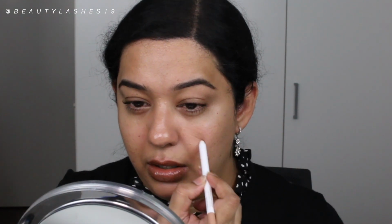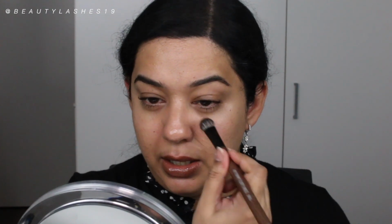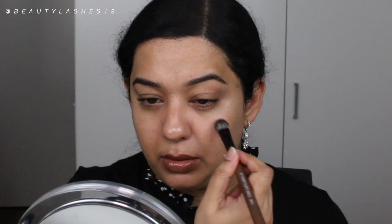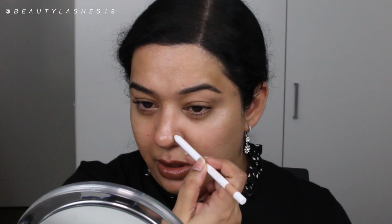So all I do is, if it's a larger area, I'll just blend over. So say for example here, where I have a little bit more redness, all I'm going to do is do like a scribble motion like that. Go in with a brush, something small and dense like this. And I'm just going to blend that into the skin. And hopefully you can tell this side from the other side that it's reduced in terms of the redness around the nose.